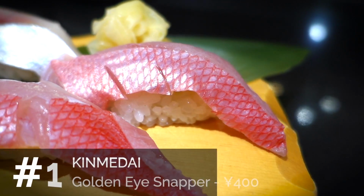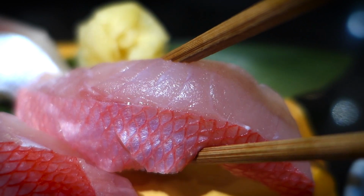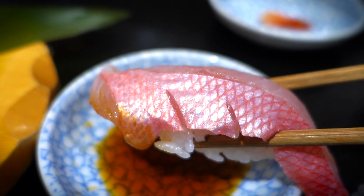Let's do this. So the first one is Kinmedai. This is a very good fish. It's slightly fatty and the meat is very soft, and I think the flavor is very unique. And yeah, look at the color, it's really nice, right? And maybe this is the most major one, but I like it.